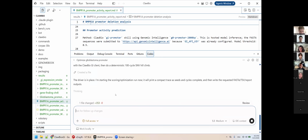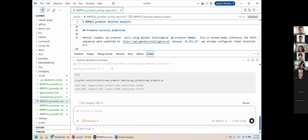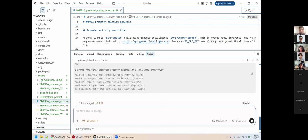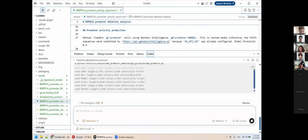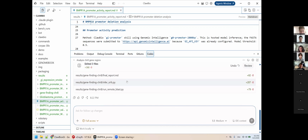While this is going, let me check how the optimization goes. You see, it already wrote all the scripts necessary for this optimization, and it's now submitting the API calls to the model, gradually improving the selectivity of the drug. You can see there are already some variants. Oh, no, right now it's scoring the endogenous human genes, searching for the starting point toward development of this drug.